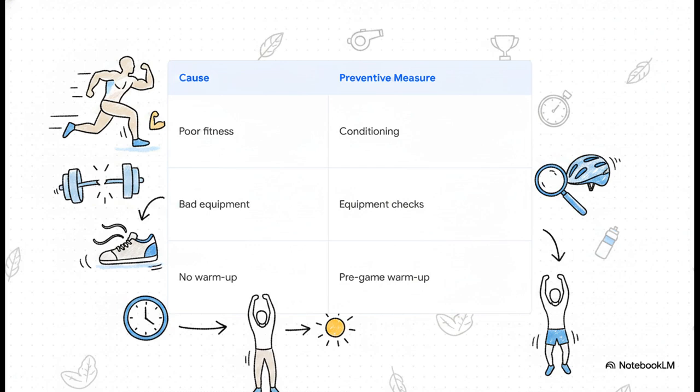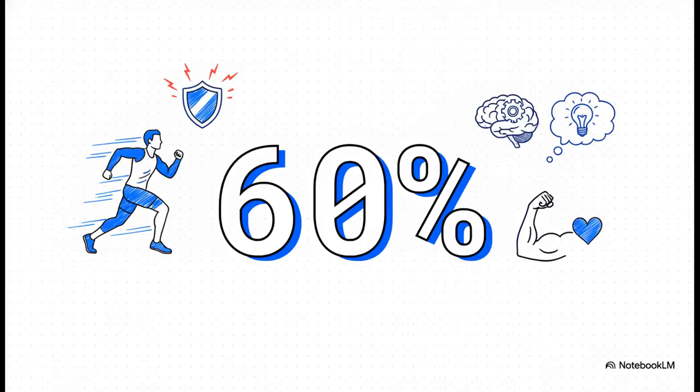And if the cause is a lack of warm-up, the measure is proper pre-game warming up. And here is the really crucial point. Developing solid physical fitness can prevent up to 60% of injuries in a given game. 60%! That is more than half, kids. Good fitness gives you better reaction ability, sharper decision-making skills, and massively enhances your self-confidence out there on the field.